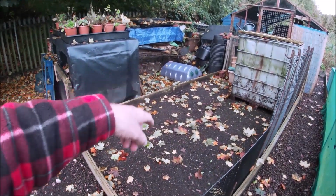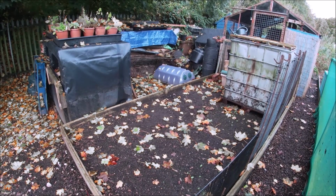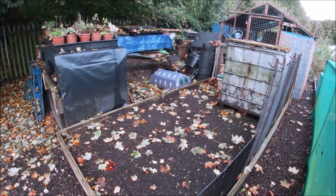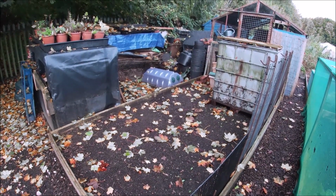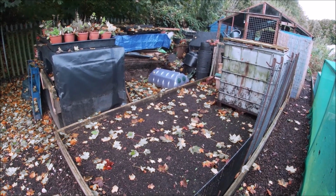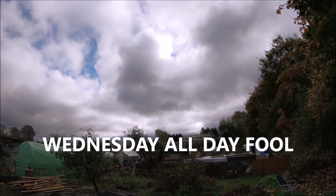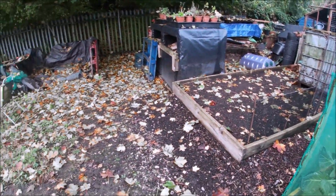However, I was going to dig down there, but as you can see, it's covered in leaves at the moment. It has been raining. We were told we were going to get no rain this week. Well, Sunday it was fine, Monday it rained, Tuesday it rained. The weatherman said it was going to be fine all week, and well, this is what we've got. This is Tuesday today.